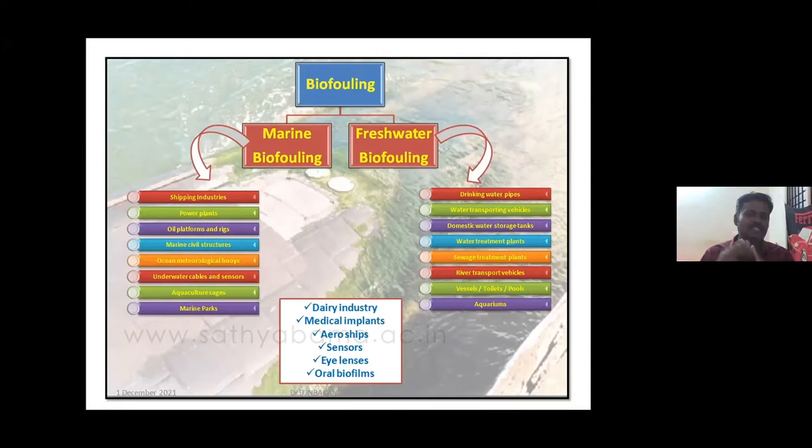So when they are sucking the seawater from the sea into the industry, I mean to the MAPS plant, they have the problem of biofouling. The pipelines which suck the water have the tendency to accumulate these organisms, and that becomes a problem in the power plants.